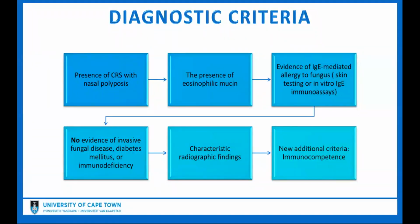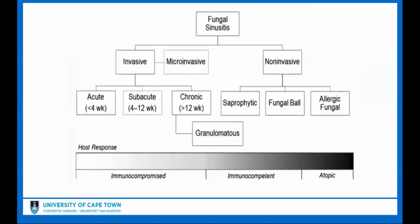In fact, there's a new additional criteria that has been contemplated, which is immunocompetence. The reason being, if one observes the classification of fungal sinusitis, one would note that the invasive forms are mostly found in immunocompromised individuals, and as we go to the non-invasive forms, they are observed in immunocompetent individuals.